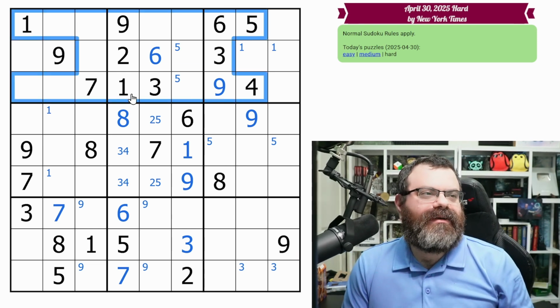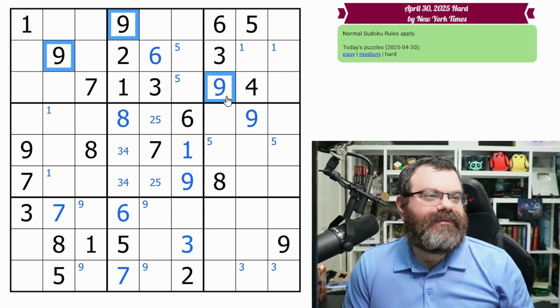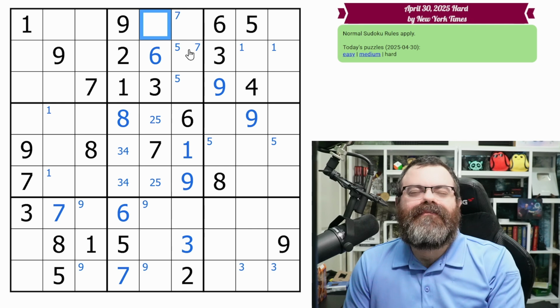So I'm just going to start up here. So ones we got marked both ways. The nines are done here and are marked here. The 7. So this 7 looks up, this 7 looks in. Oops, you get the point. 7's in one of these two in this box. So this digit is down to at most 2 digits.